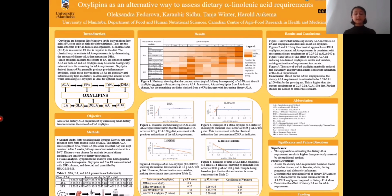This summer, I participated in a research study that aimed at assessing the dietary alpha-linolenic acid requirement by evaluating the dietary ALA level that minimizes the omega-6 to omega-3 oxylipins ratio. The obtained data showed that alpha-linolenic acid alters oxylipins by generally reducing omega-6 oxylipins and increasing omega-3 oxylipins.